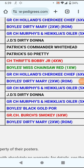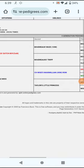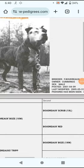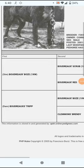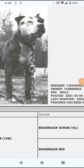Hot Kayla's Oiler, 5-time winner. Let's go to Burke's Smokey, just for the hell of it. Cummins Dutch Boy. We know what this dog looks like. Well, I know I do, and most of the good game dog men do, but we know how he was bred. He was a fine animal. Well bred, good looking dog. We all know they weren't bred for looks and beauty, but sometimes a little bit of nature pops out, you know, it is what it is. Breeder Floyd Boudreaux, Arnold Cummings.